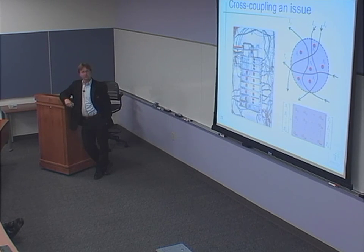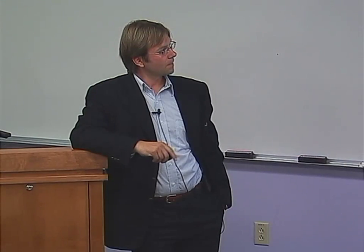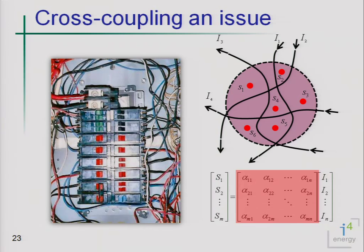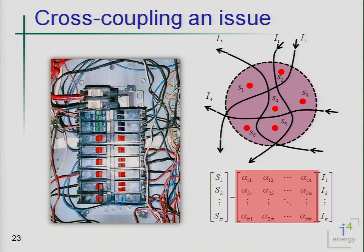Okay, so one of the issues, as I mentioned before, is the cross-coupling, right? If we don't know the geometry of the wires within the circuit, then that becomes a problem. The whole point of installing these things onto a circuit breaker panel is that we can do this without removing the panel and looking at what's behind it. This is an image that Richard found of the back of a circuit breaker panel. You can see it looks quite ugly, right? And so we don't want to care about it.